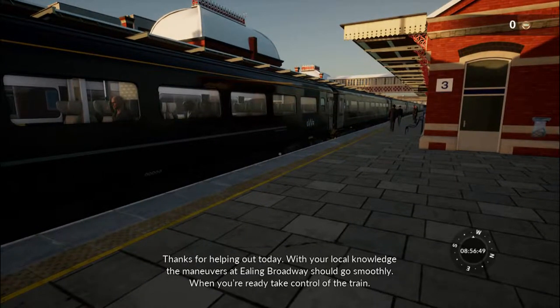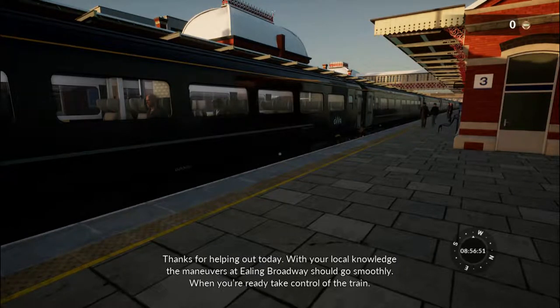Thanks for helping out today. With your local knowledge, the manoeuvres at Ealing Broadway should go smoothly. When you're ready, take control of the train.